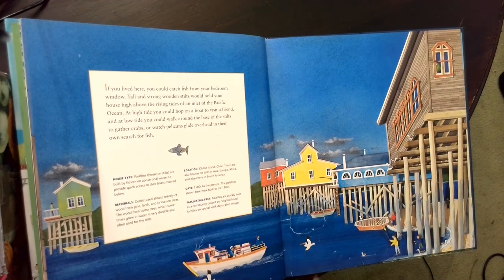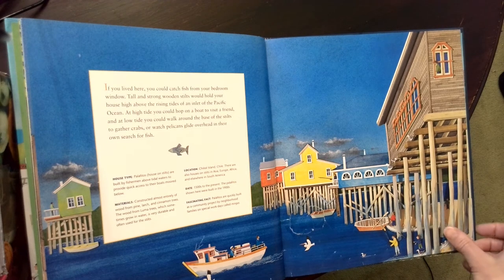If you lived here, you could catch fish from your bedroom window. Tall and strong wooden stilts would hold your house high above the rising tides of an inlet of the Pacific Ocean. At high tide, you could hop on a boat and visit a friend. At low tide, you could walk around the base of the stilts to gather crabs or watch pelicans glide overhead in their own search for fish.